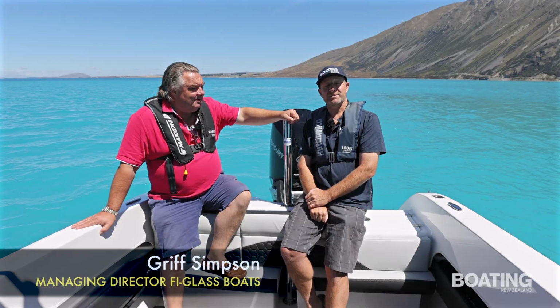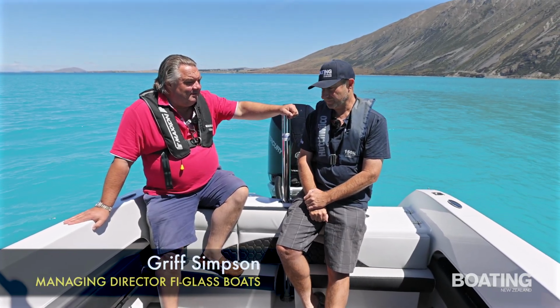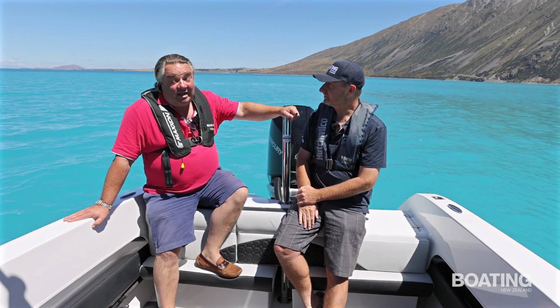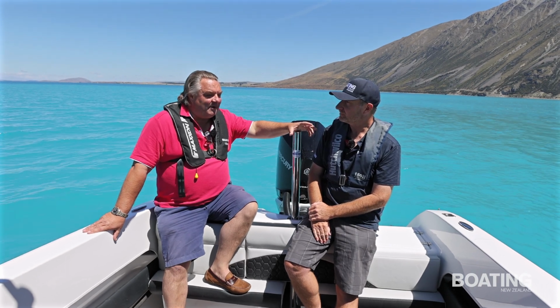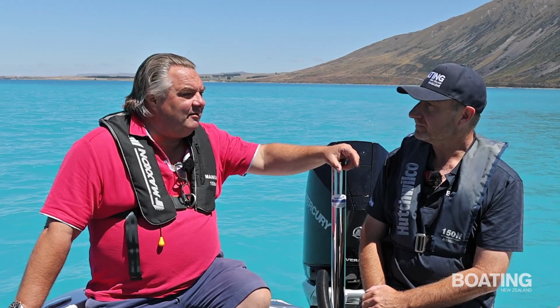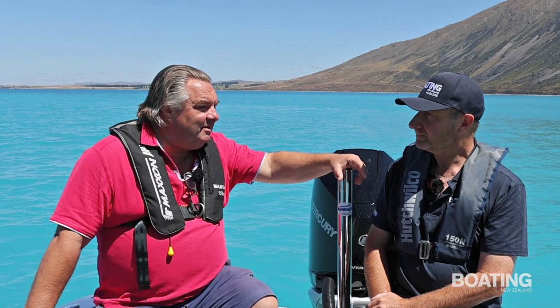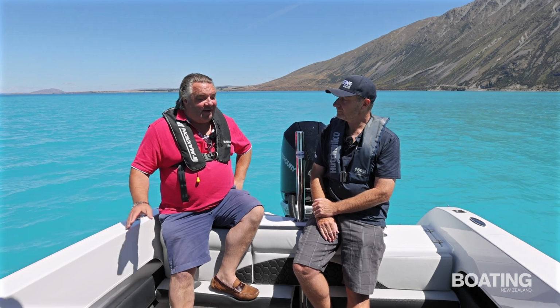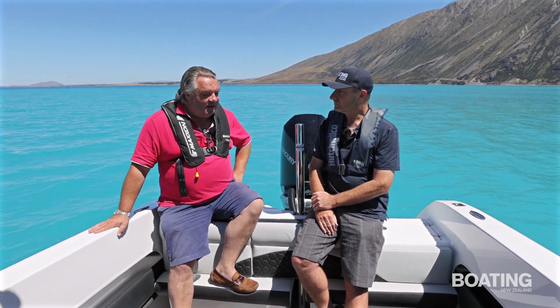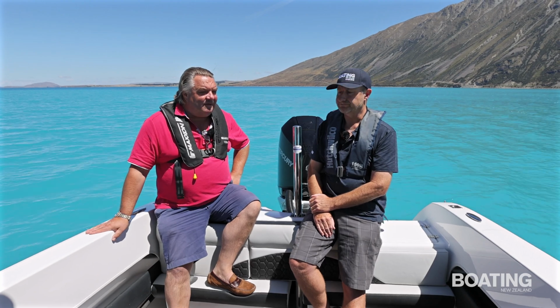I'm with Griff Simpson, the Managing Director of Fi-Glass Boats. Griff, you must be pretty thrilled with what you see. Yeah, actually it's been a long process developing this boat, especially with the COVID years in the middle, which certainly saw production ramp through the roof, and it meant that we really didn't have the time to focus on new model development. So this has been a long time coming, and we are very proud of what we've achieved, certainly within the internal mouldings of the boat.